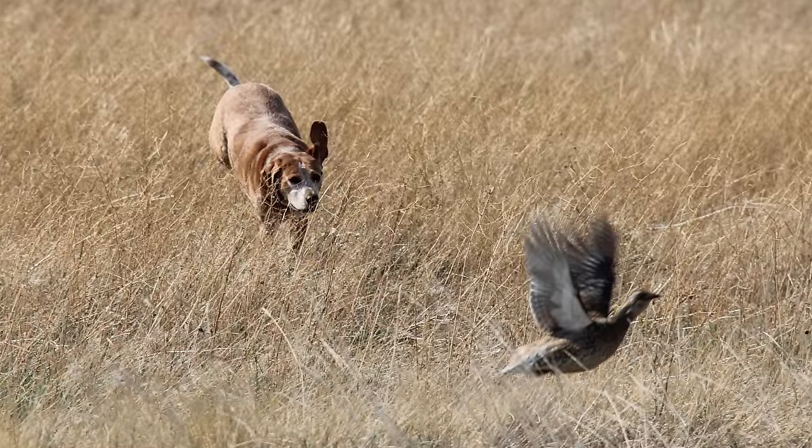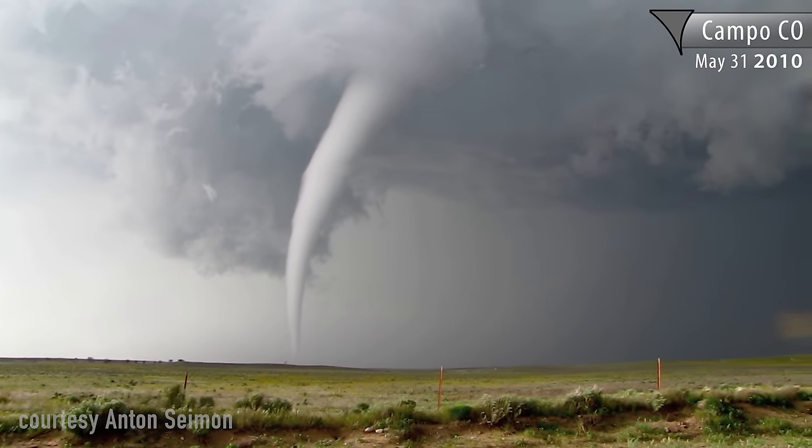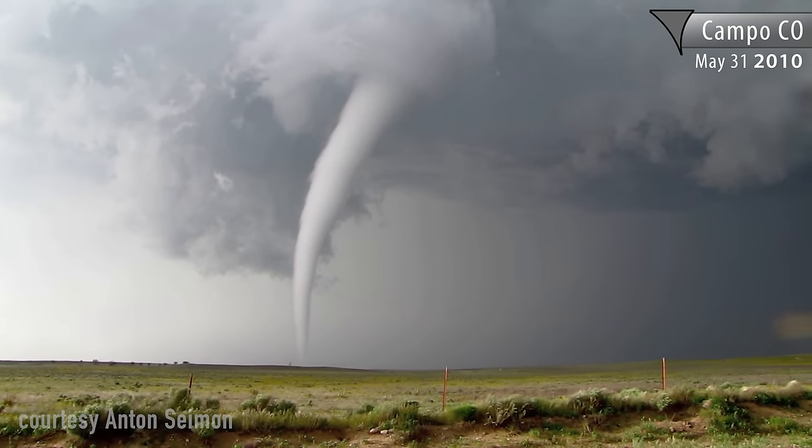Probably 52 tornadoes for Jody. Yeah. Wow. You guys were at Campo in 2010? Yeah, pretty storm. Oh, pretty storm. Probably. Yeah, you know, shrug.